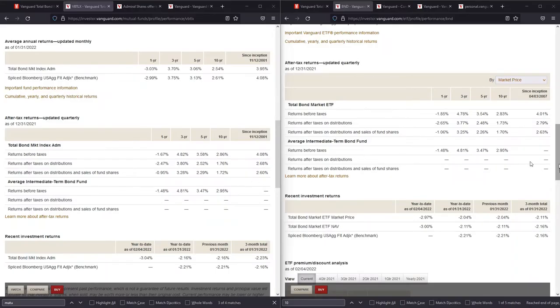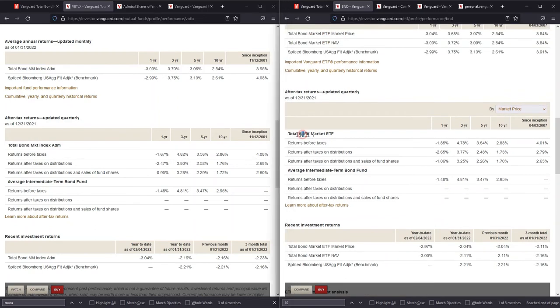Now, we're back on the Vanguard's website, and we are going to look at the returns after taxes on distributions and sales and funds. And we're going to compare it side by side. So we have the total bond market index Admiral shares and the total bond market ETF. So let's see. 10 years, and I'm going to talk about 10 years because I'm assuming if you're with Vanguard, you're most likely in it for the long haul. So 10 years is 1.72% return, and 10 years for the BND is 1.70. It's very close. Since inception, which has been active since 2007, it's 2.63. And since inception, it's 2.60.